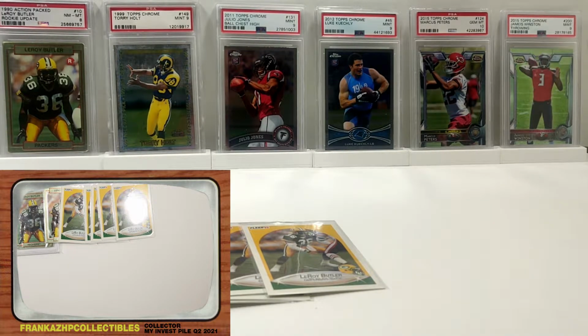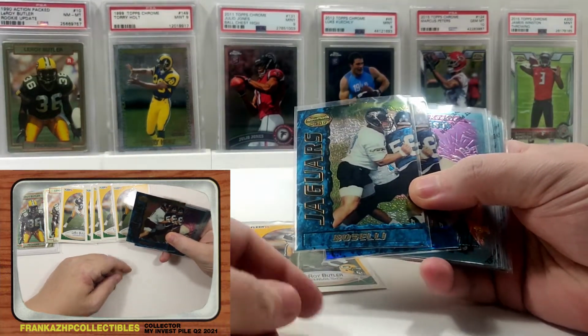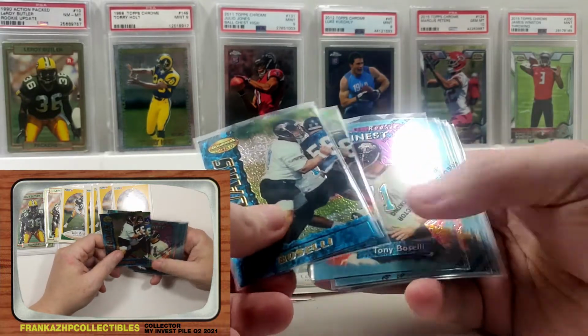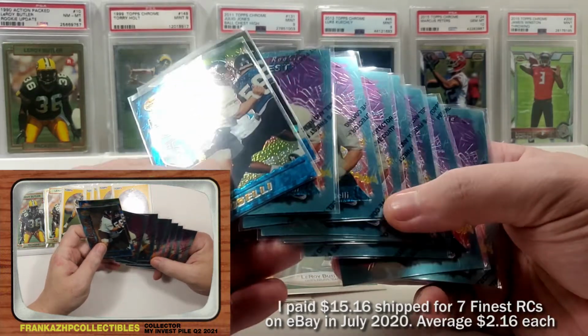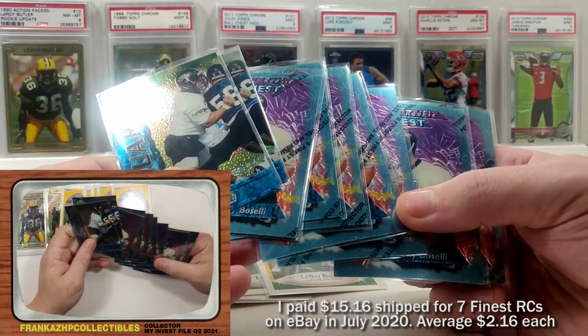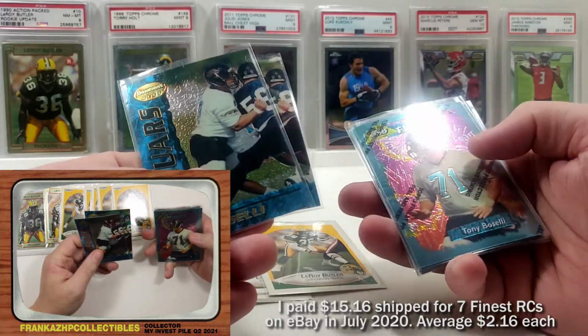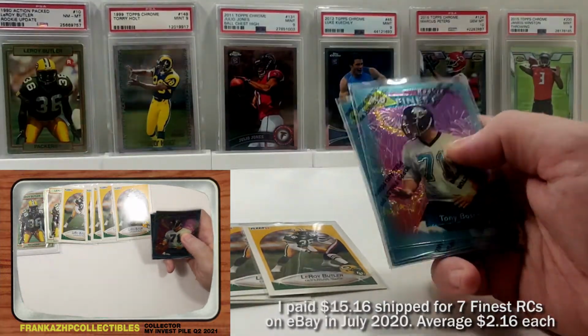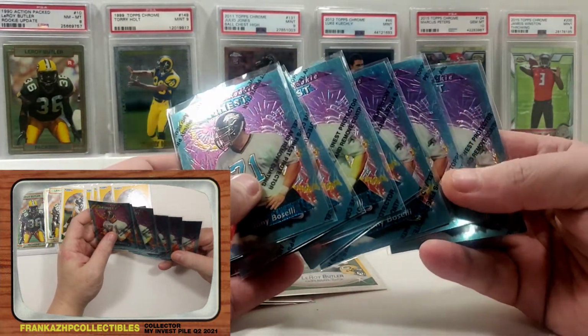So, all right, next up, I don't have any graded cards here of this guy yet, but this is Tony Boselli. I started investing in his Finest rookies at about $2 a piece. They are currently running 8 to 12. You might every once in a while see one for as low as $5, or be able to get one at $5 in a bundle, you know, if you count other cards in like a lot or something.